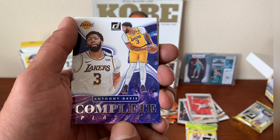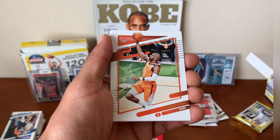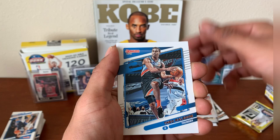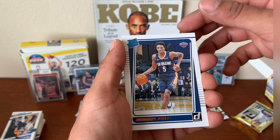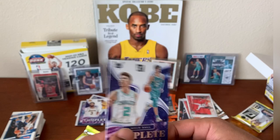Opening up my last pack right here. All right. Got the Ross, Jamal Murray, Chris Paul, Spencer, Maladon, Ben Simmons, Herbert Jones. Nice! Okay. Nice. We got the LaMelo Ball complete player. All right, that's pretty cool. It's a cool one to end on right there.